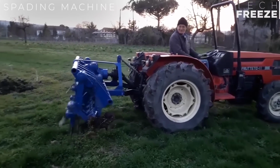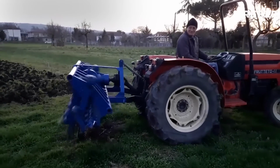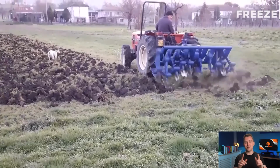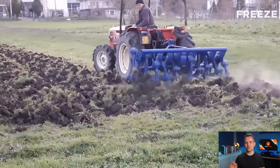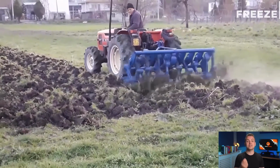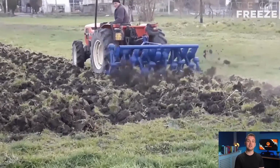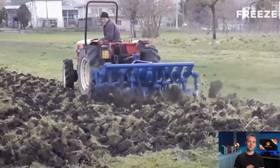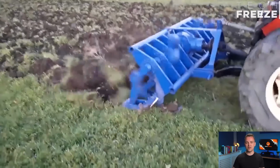Spading Machine. Check out this brilliant tractor-operated spading machine. The first activity in any crop cultivation practice is the tilling of soil to make a desirable seed bed for germination of seeds or seedlings. This tool is attached to a trailer and is used as a digger for seedbed preparation.